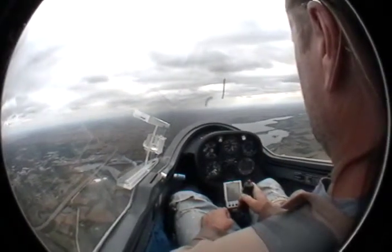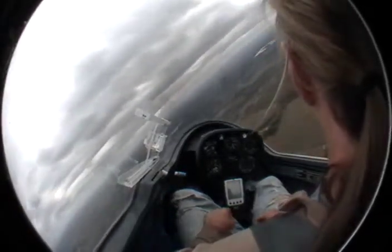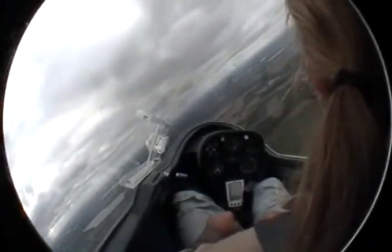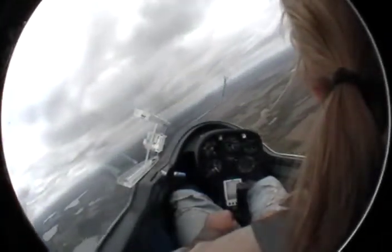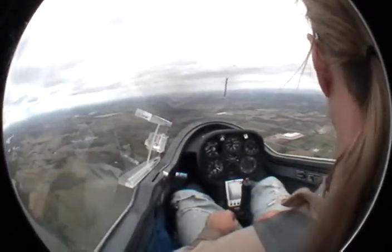Let me have the flight controls just a second. Again, I'll give them right back to you. Let's make a U-turn here. These things are wonderfully aerobatic too. Does any of this motion get to you at all? Not yet. All right, because that's a lot of circling we're doing. Someone's just landing down there. We'll get back in our thermal here.